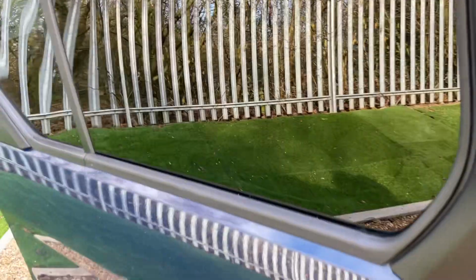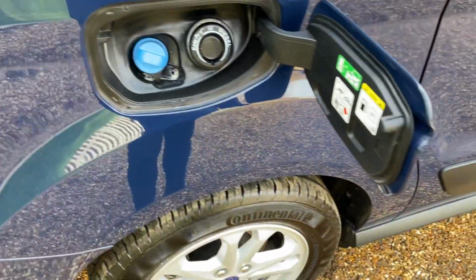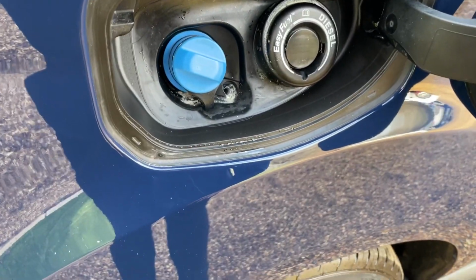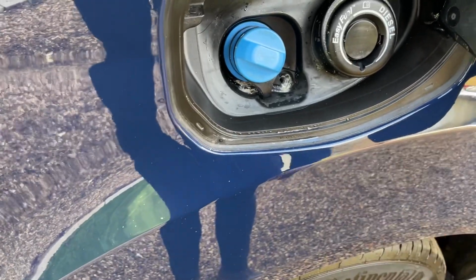So let's quickly just talk about AdBlue, EcoBlue. What is an EcoBlue engine? We have this AdBlue system here. We fill this up on a used car prep, so you don't have to worry about that for a very long time. Normally 5,000 to 6,000 miles, but you can buy AdBlue at any petrol station.